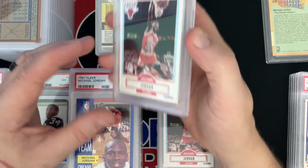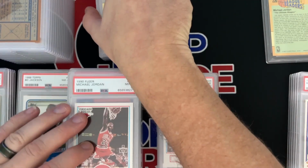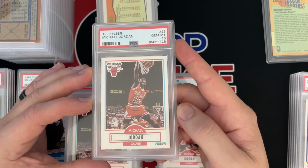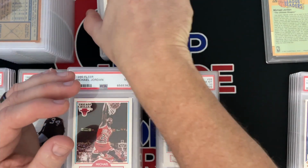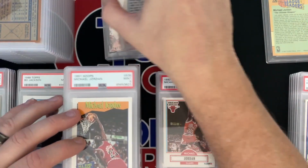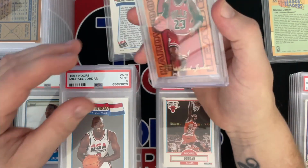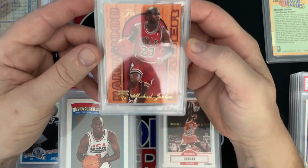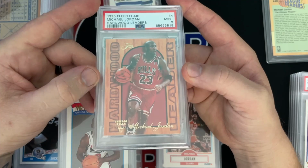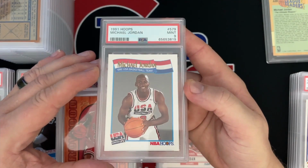There's a player you want to get a 10 in, it's a Jordan. We got another of the '90 Fleers and a 9. And another 10. Heck yes. Hoops and a 9. Another Jordan Olympic card and a 9. Another card for my buddy. '95 Fleer Flair Hardwood Leaders and a 9. Another one of my cards. Another Jordan Olympic card and a 9.